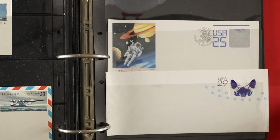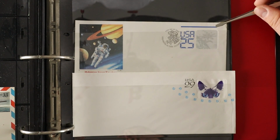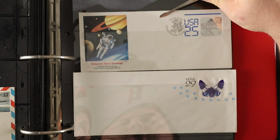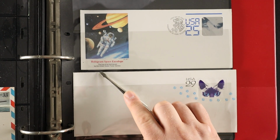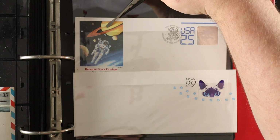So, yeah, I'll start on this side. Here we go. So this is another one similar to that Lombardi. This one has the holographic spaceship foil stamp. What does it say? Oh, this is a first issue. Holographic or hologram space envelope. The first of its kind issued by the USPS. It's cool. I do like those. I always like those.